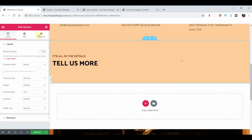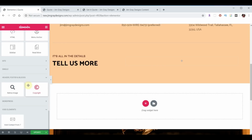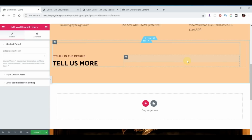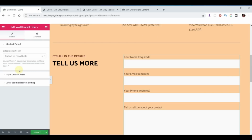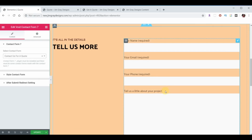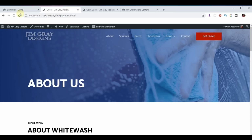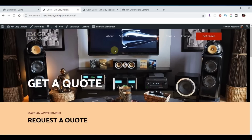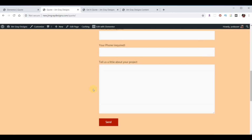We need a form here. So we'll go to our widgets icon, scroll to the bottom again, choose that widget, come to the left, and this time we're going to choose the get a quote. And now, notice it has the get a quote form, and we don't need a map. So we can hit update, go back, hit reload, and our quote page is complete. And that means that our website is complete.